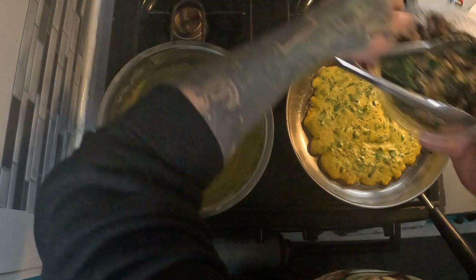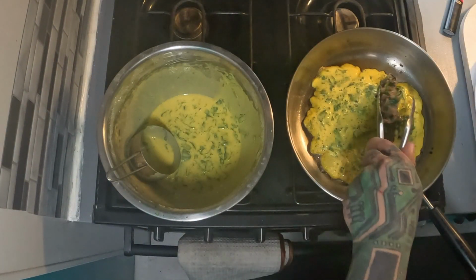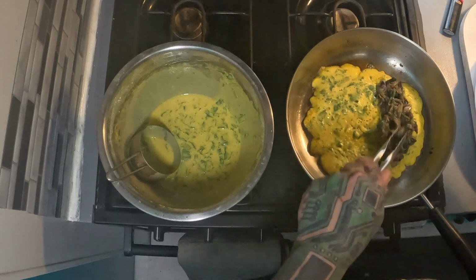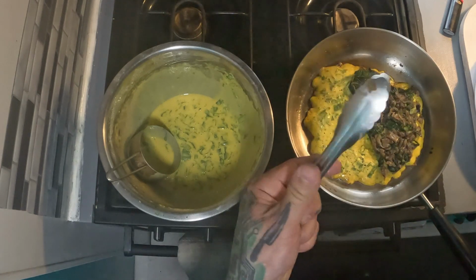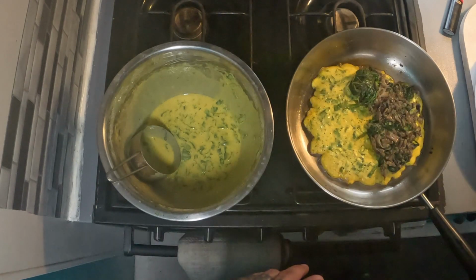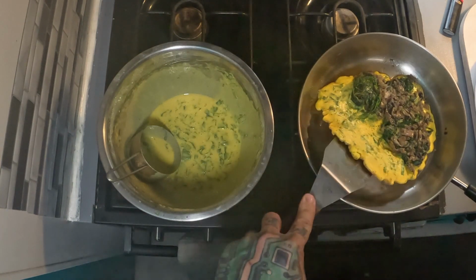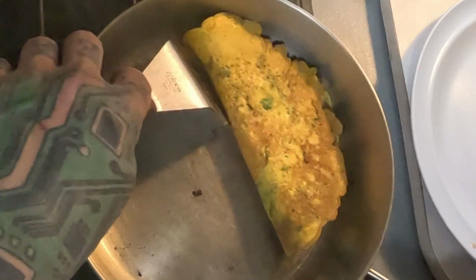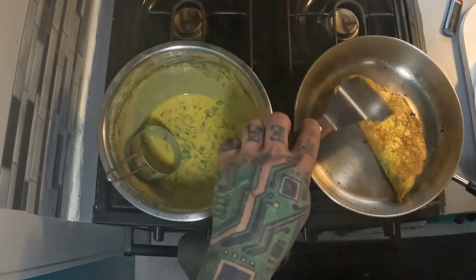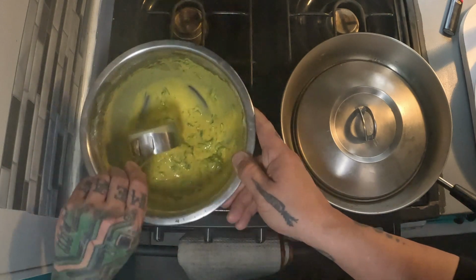So now we've got our filling. Let's get it on there. Oh yeah. And remember, you can thin these out to a crepe style. You can make them pancake style. Oh, look at that. There it is. That's a nice fold over. So there it is. And this makes enough for about 4 omelets like that.